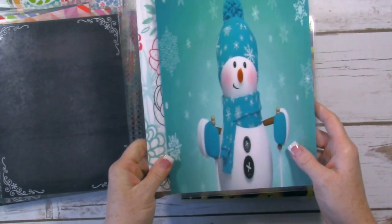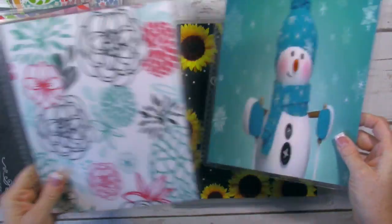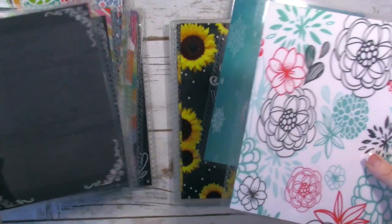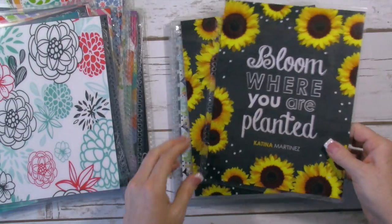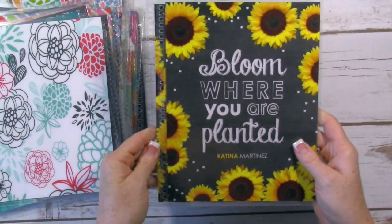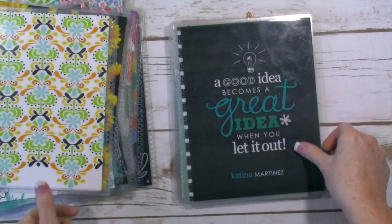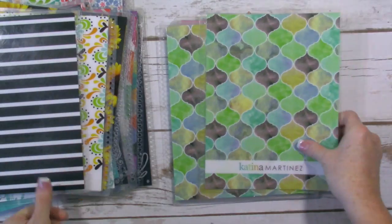This is one I purchased. I purchased it with this back so that I could interchange them. Like sometimes I'll just use this. I'll use it with this black back. So I just feel like you can get more use out of them when you do that. This one was from Erin Condren. I love that one.